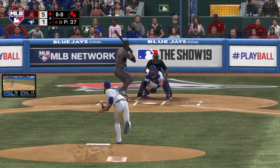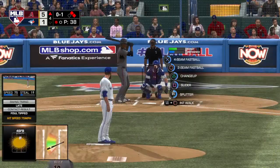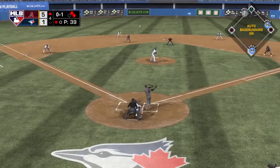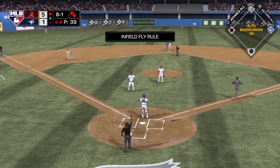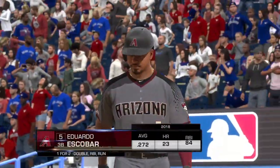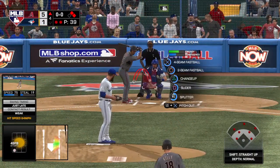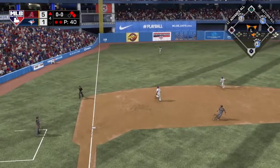Into the box, number 14, as he pops the first pitch foul behind the plate. A hit and 2 at-bats for him at this point in the ballgame. A swing, and he pops it up on the infield, and the infield fly rule will be in effect here. The third baseman, number 5. Digging in once again, Eduardo Escobar. He flew out in his last at-bat. Oh, and he can't reel it in out there.